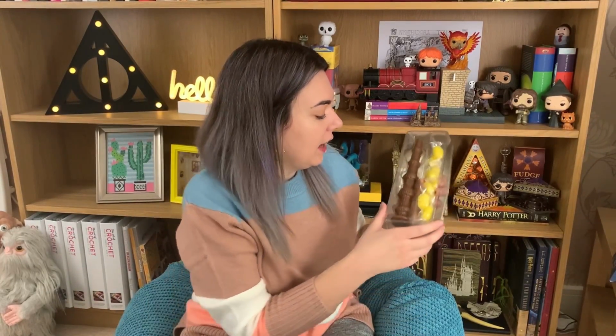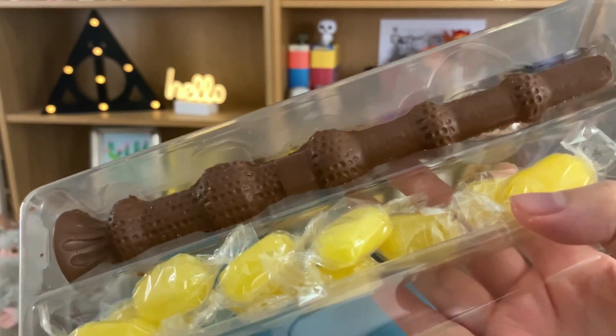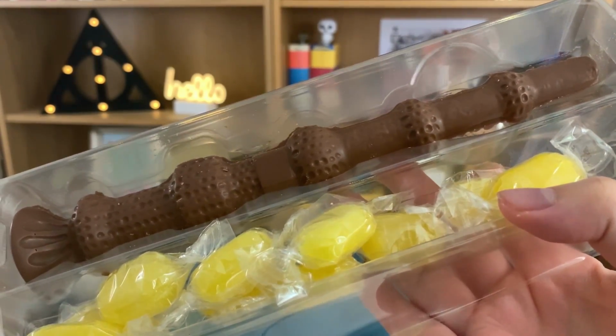It's going to take me a while to eat, I forgot that. Okay, so the sherbet lemon, really, really good. And the wand. I really don't want to just bite into the wand. Don't want to ruin it, guys, but I also really want to try it. The wand has a lot of detail on it. All of the things here are moulded really well.